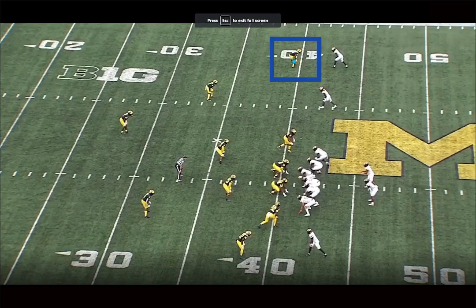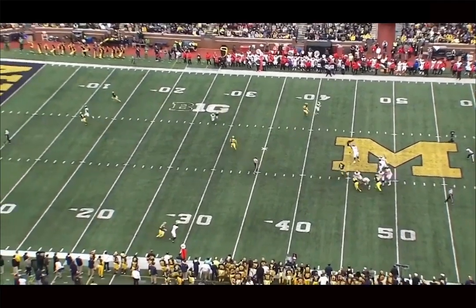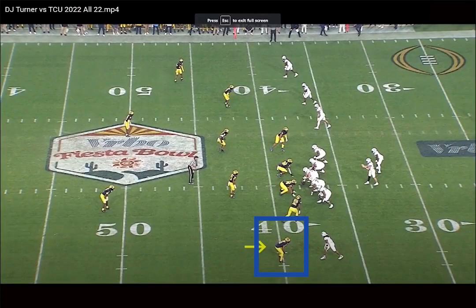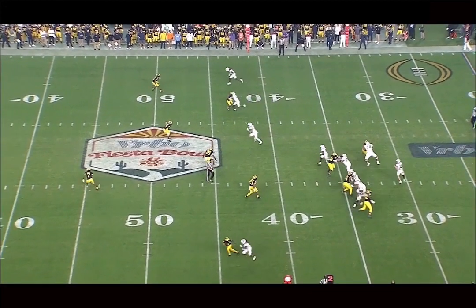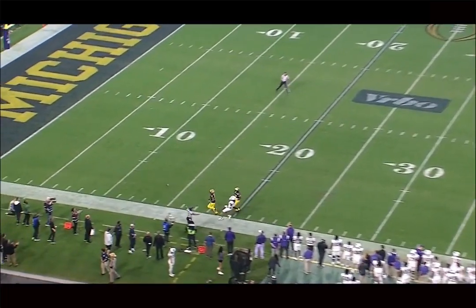We're back, people, and today we're breaking down film on DJ Turner, Michigan cornerback, absolutely destroying it at the combine, running the 4.2 40. Absolutely amazing in every other drill. Looks super fluid out there, and the best thing is it matches exactly what you see on the tape.